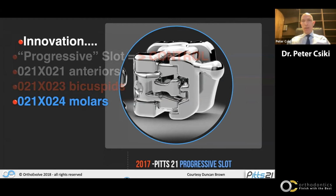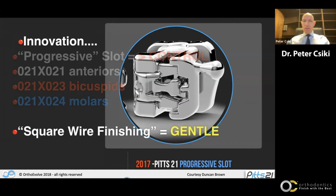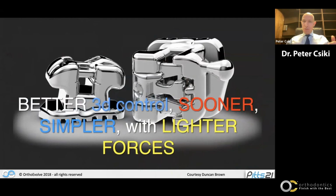So basically the vertical slot size is the same, and the horizontal slot size is changing. The reason for that is that we want to have more torque control on the anterior teeth, and more sliding mechanics for expansion on the bicuspids and the molars. And we use so-called square wire finishing, so we use square arch wires, and with square arch wires we are even more gentle, with much less torsional load on the teeth to move them. So we have much better three-dimensional control, sooner, simpler, and with lighter forces.